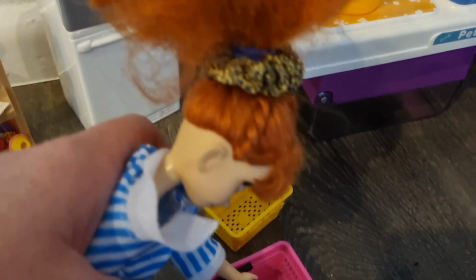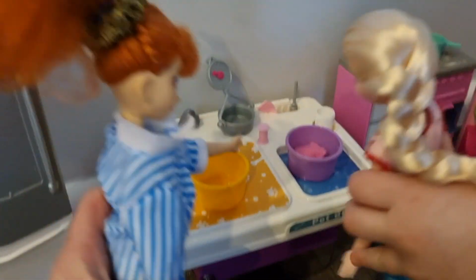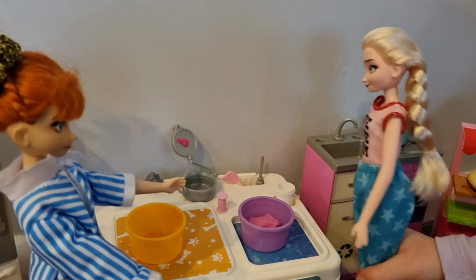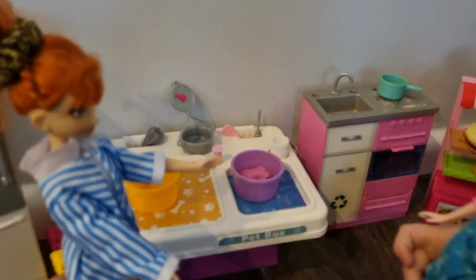And I'll just push these over inside each other. I'll just push them under there. Oops. Okay. What can I do for you, Elsa? Can you please smash the dough and look at the table? I'm making all different kinds of cakes. Whoa, you've been so busy.